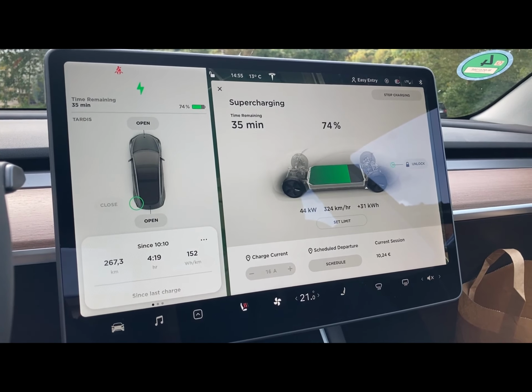So the total consumption here is 156 watt-hour. This is crazy. 156. This is really crazy efficient. Oh, maybe I know why it's so low. Because most of the times we were driving downhill. That's probably one of the reasons. We can also check actually how was the regeneration.